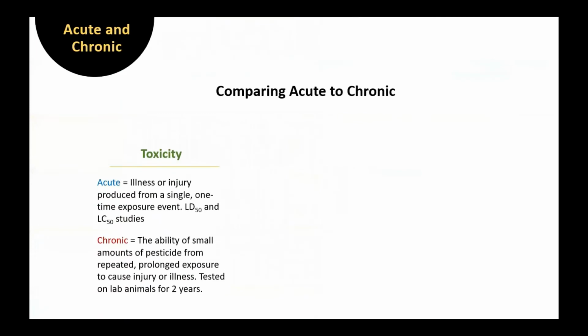Now let's compare acute to chronic. We covered this in an earlier presentation when we discussed the LD50 results and acute toxicity, but now we'll differentiate between acute and chronic exposure, appearance of symptoms, and health effects. Acute exposure is a single one-time exposure event. Remember the LD50 activity from our previous presentation?